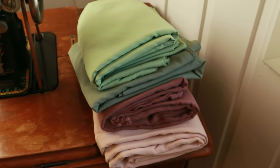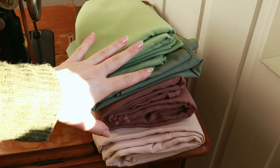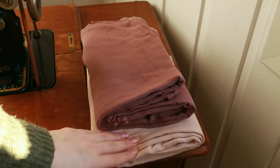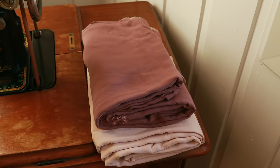So that's the stack. I don't think I will use the white or black fabric. I think those I will leave for the other shirts that I've planned. But for example, this fabric and this fabric, I think I have enough of it to make both this blouse and a shirt. So let's go cut out the fabrics.